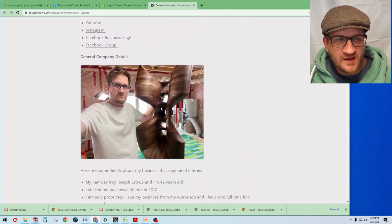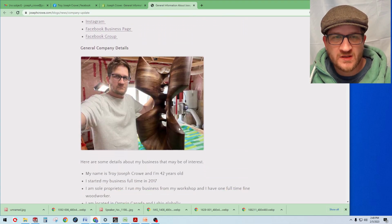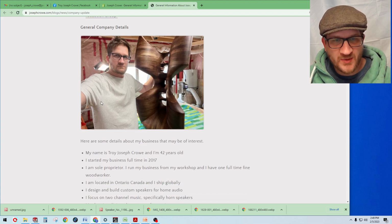This is a picture of the latest Nighthawk. I'm currently building a pair of Nighthawks in walnut and in bird's eye maple, so you can expect to see more photos and details on that coming soon.